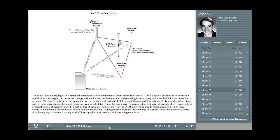as a group. The central idea underlying RTN differential correction is the combination of observations from several continuously operating reference stations at known positions to derive a model of the entire region. So rather than being considered isolated beacons, each covering its own segregated area, the CORS are united into a network. The data from the network can then be used to produce a virtual model of the area of interest. From this model, distance-dependent biases such as ionosphere, troposphere, orbit errors, and you know what these are now, can be calculated. Once the roving receiver placed within that network is established, it's possible to predict the errors at that position.